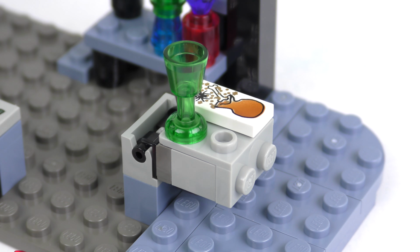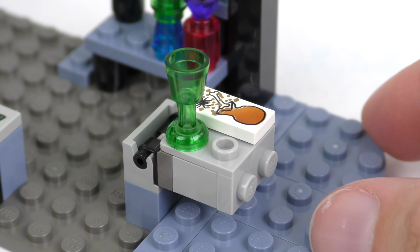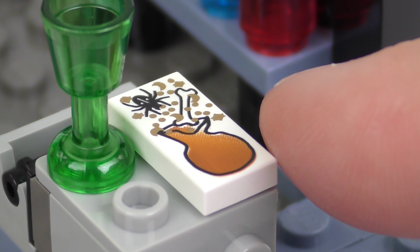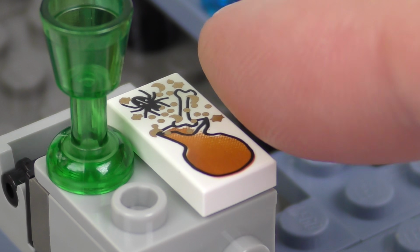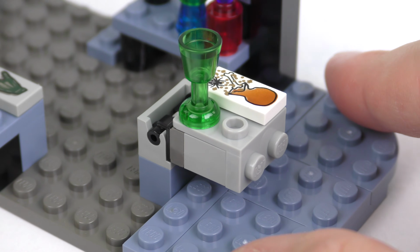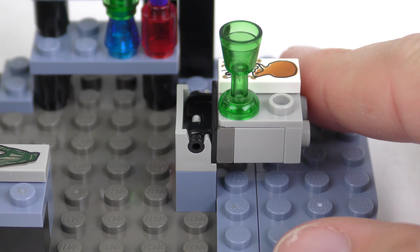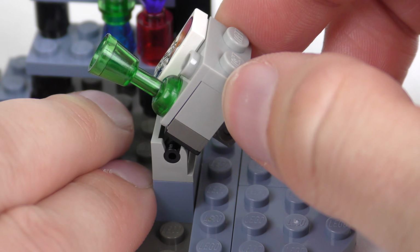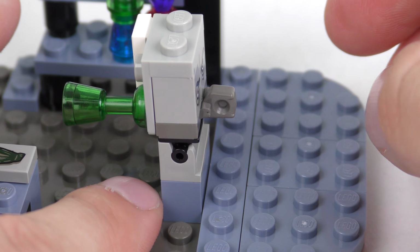The other strange thingamajig that you saw in the window is some kind of table. On this you'll find a green chalice and then some kind of 1x2 printed spell. You can see we've got this sack here with a bone and a spider and then some gold stardust. Now this is a little bit unusual because you'll see it is on a pivot and we can actually tilt that back. It's like a little table, but it does tilt back for some reason.